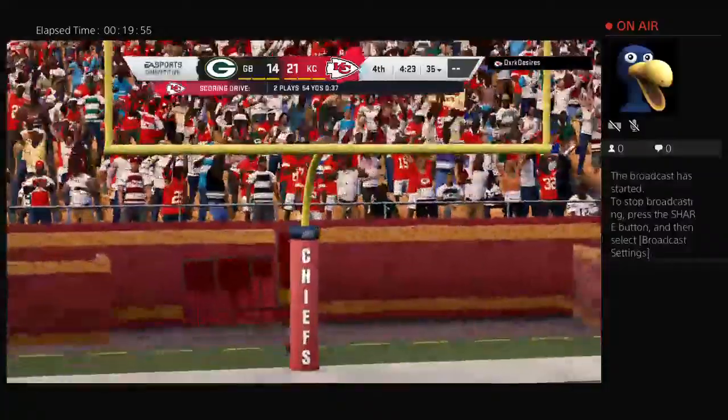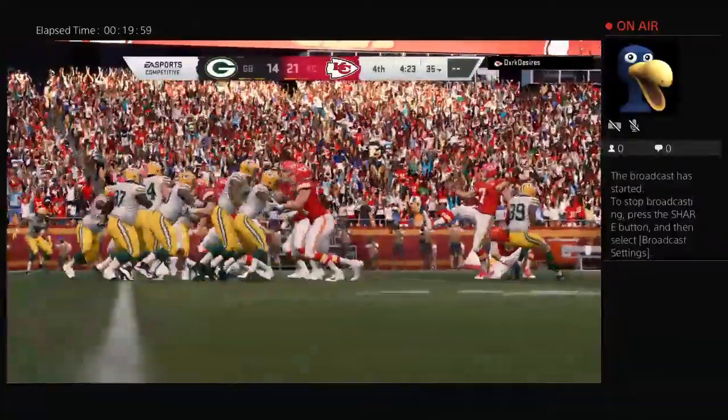Extra point right down the middle. And the lead is now 21-14.